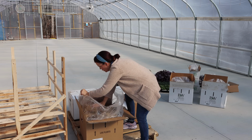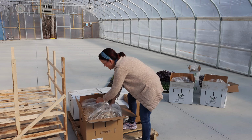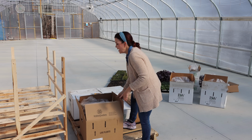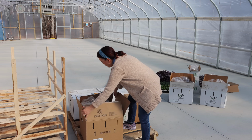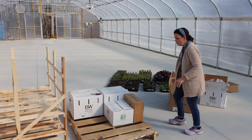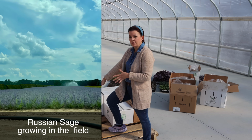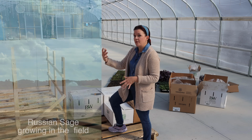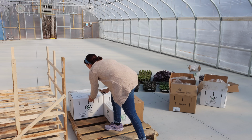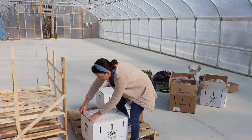Jerry and I were blessed enough to go visit Walters Gardens this past summer. And Laura, who works there, took us out into the fields. We got to tour the whole production area, and then we got to go out into the fields and see how these plants are grown, because all of these were grown in the ground. These were field grown plants, and then they dig them up after so many years and then ship them out to us. So that's what is so cool. These were actually in the ground in Michigan.